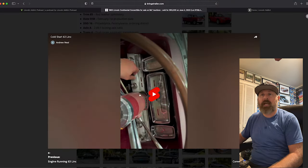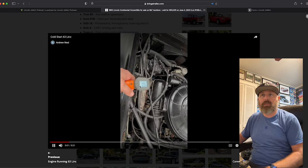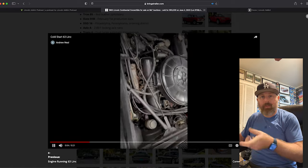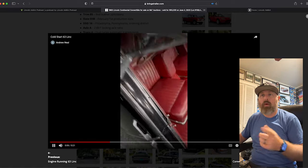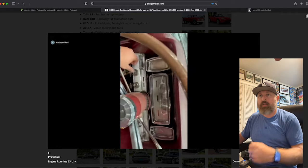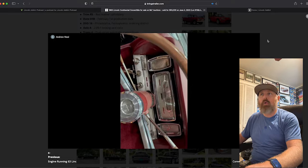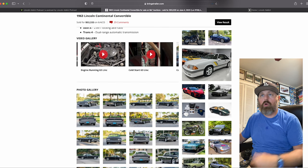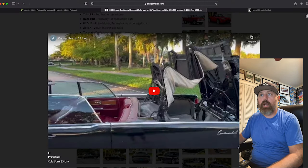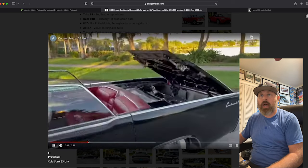Cold start, this is kind of a popular thing that's been transpiring a lot in videos. Someone takes like the thermostat gun, temperature gauge, if you will, and they're able to kind of show the car has been sitting, you know, it's not warm, so to speak. That's the whole thought process there. Maybe it sat overnight or, you know, 8 hours or whatever. The car is cold and it's a cold start, kind of showing that, you know, it cranks right up. And then this was the kind of the money shot showing the top.